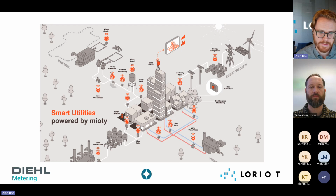And this is where metering comes in, right? Metering is a big enough use case that it can provide the value on its own to deploy that infrastructure. And on top of that, once we've got the infrastructure in place by this primary use case, which is metering, a large scale deployment, then we can bring in all the other types of solutions on that city.